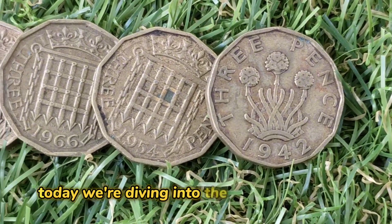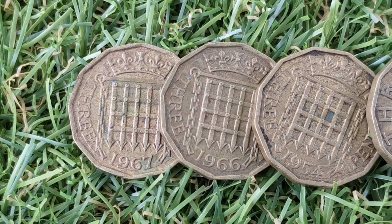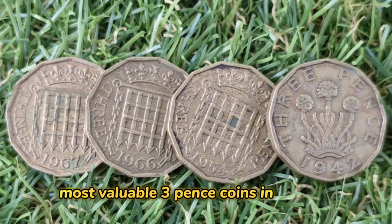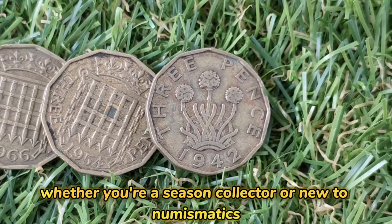We're diving into the fascinating world of UK 3 pence coins. We'll be counting down the top 4 most valuable 3 pence coins in today's market, whether you're a seasoned collector or new to numismatics.